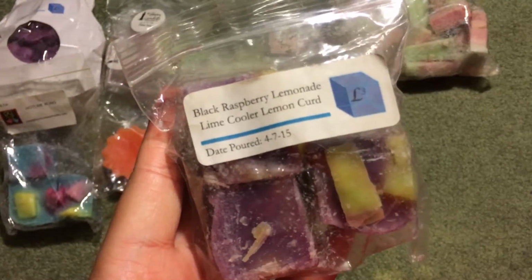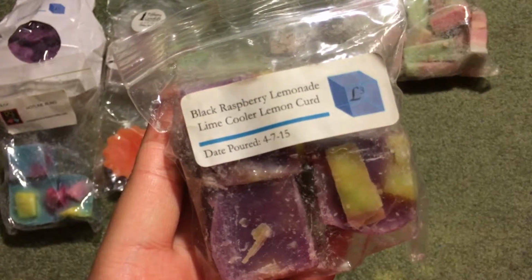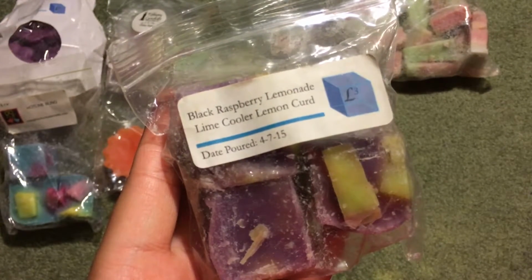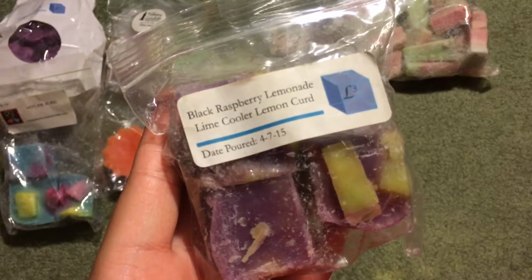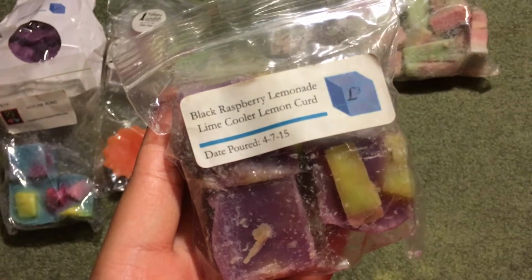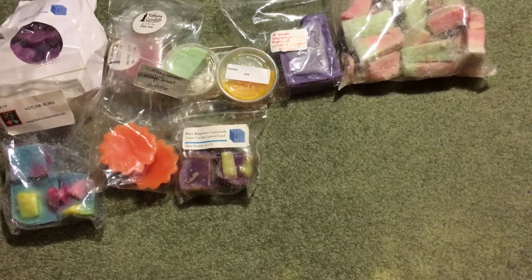The lemon curd came out more, and it did still smell like candy, because that black raspberry lemonade is still quite sweet. But the lemon curd came out more, and then it just started to smell kind of like a lemon black raspberry hard candy, you know, like those hard candies with the lemon that's a little bit sour, but it's still quite sweet, and then you add in a sugary black raspberry. That's kind of what it smelled like. It was really nice. I really liked that, and it was a 5 out of 5 throw, really strong.